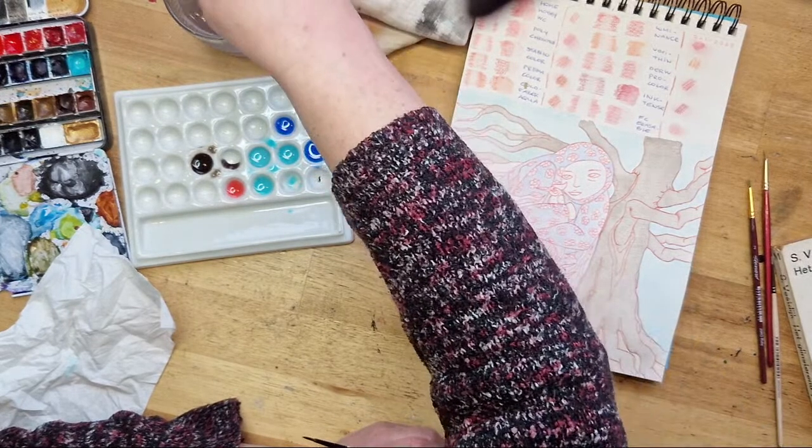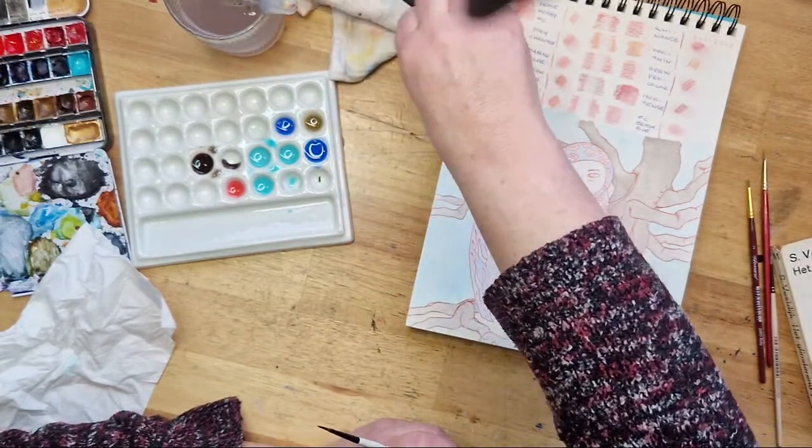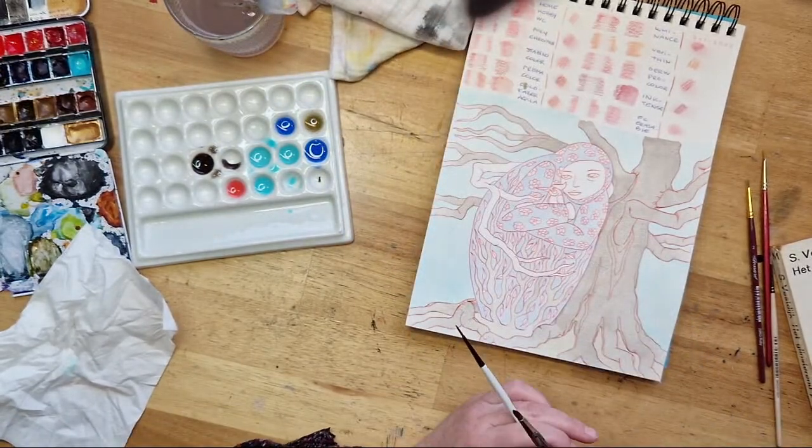Don't want to make it too dark. I do want to keep this a little bit lighter to let the red line show through.